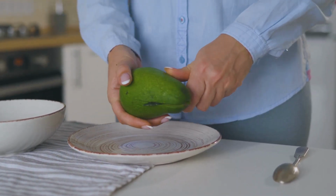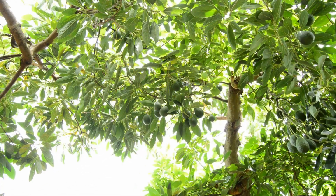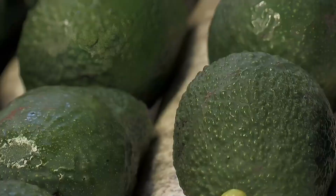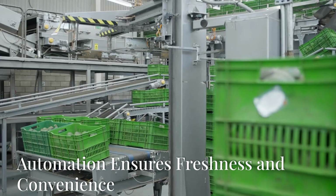It's mesmerizing to watch. This level of automation is a game changer for food processors. It increases production speed while maintaining strict hygiene standards. Plus, it reduces waste by utilizing as much of the avocado as possible. Talk about efficient and delicious.